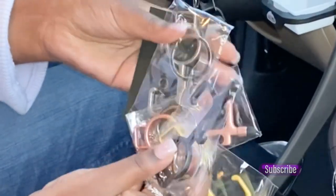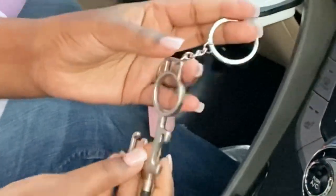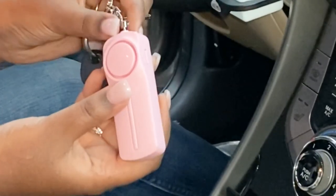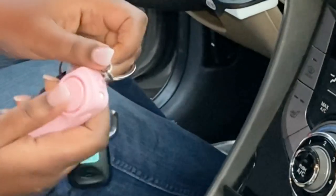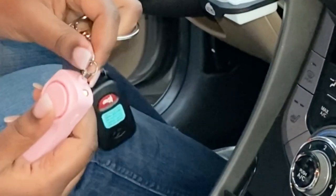This no-touch door opener comes in a pack of four, and it is sturdy and easy to use. The rubber tip makes it easier when checking out at the register or using an ATM. This self-defense personal alarm keychain is loud enough to catch attention, has a flashlight, and uses AAA batteries.